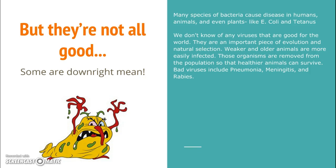They are an important piece of evolution, though, and natural selection. Weaker and older animals are more easily infected by viruses. So then those organisms are removed from the population so that healthier animals can survive. If people never died and people lived to be hundreds and hundreds of years old, then our world would be extremely overpopulated. So to keep the natural balance of the world going, we need things like viruses and bacteria that will kill off some of our weaker population members. Different viruses that you could come in contact with include pneumonia, meningitis, and rabies.